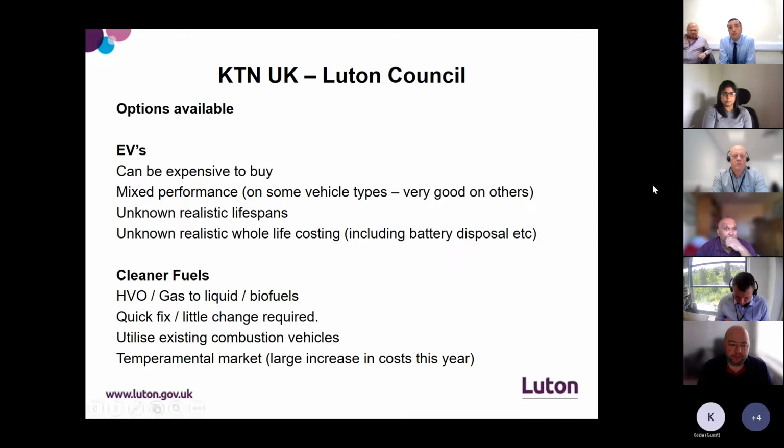The cleaner fuels, like we've made the switch to gas to liquid already. There's others out there. HVO is one we're looking at. We know there's several other biofuels which are just as effective and work just as well. It's a quick fix. It's something that can be implemented pretty straightforwardly with very little change. We've had no change to our infrastructure for our fueling system. We've made no changes to our vehicles at all for this.